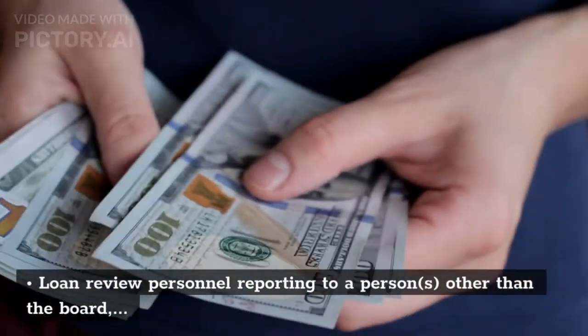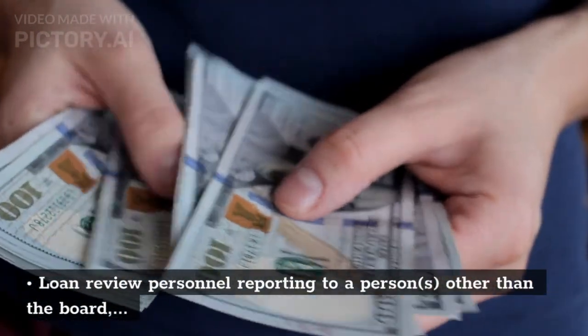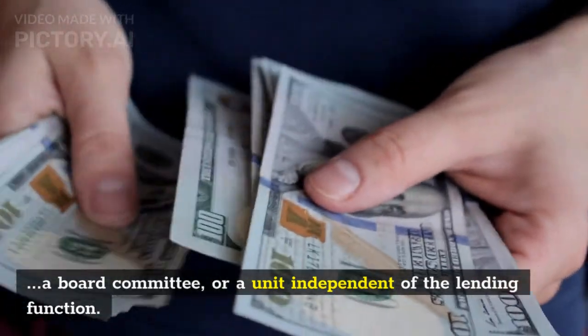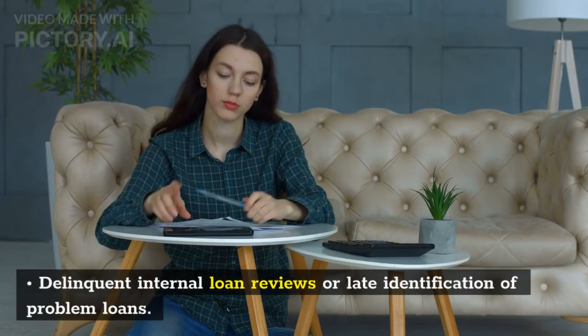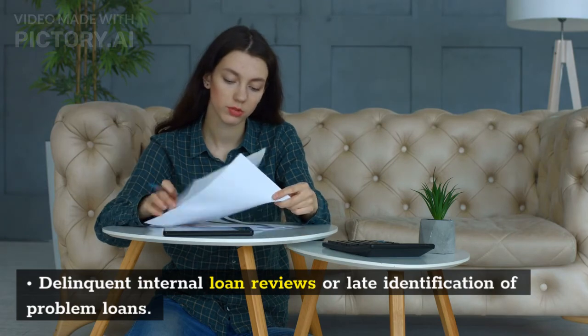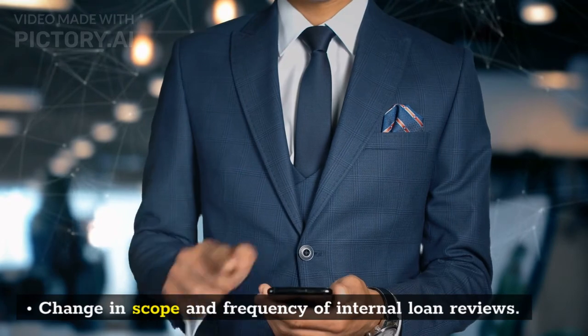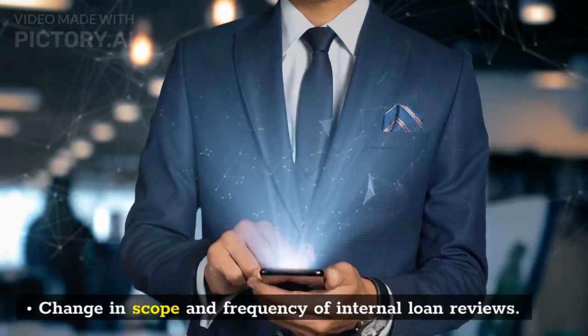Loan review personnel reporting to a person other than the board, a board committee, or a unit independent of the lending function. Delinquent internal loan reviews or late identification of problem loans. Change in scope and frequency of internal loan reviews.